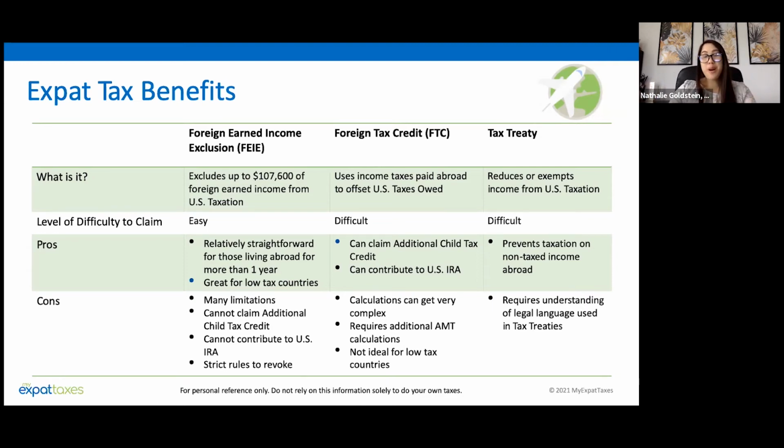Now, the third benefit is the tax treaty. Like I said, if you have certain types of income, say Social Security payments or a foreign pension with contributions, things like that, you might want to look at the tax treaty with the US.